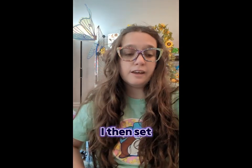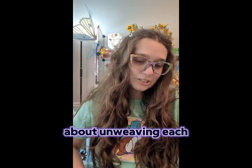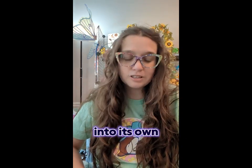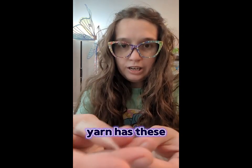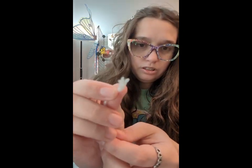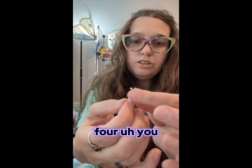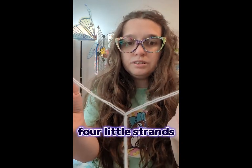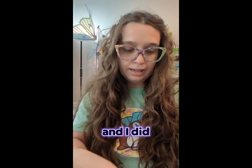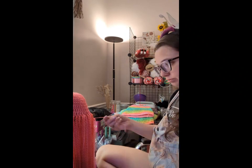I made. I then set about unweaving each strand of the yarn into its own little strands. So yarn has these four little, see how they're separating right here? 1, 2, 3, 4. You can take that apart and you'll have 4 little strands. I took those apart and I did that for every single strand of yarn that was on the hat.